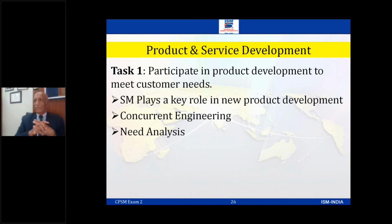The need analysis. You might have given a beautiful design on paper, but when it comes to manufacturing, it's difficult. Cost goes up. So in that situation, the supply manager, along with the help of the supplier, can analyze the need of the customer and sometimes come up with a better solution. This is how they play a key role in product and service development.